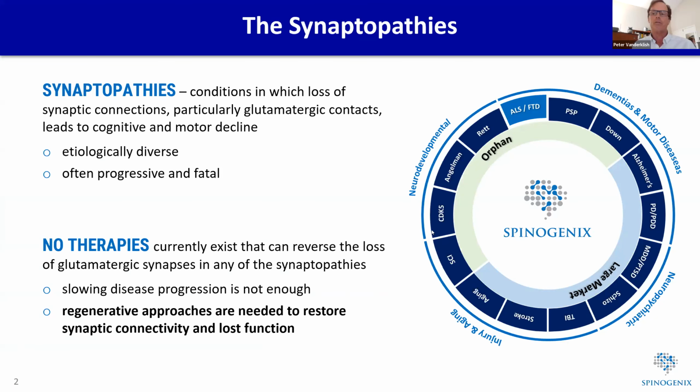They're etiologically diverse, as you see in this donut chart. They include the dementias and motor diseases, among which is ALS and FTD. They're often progressive and fatal. Unfortunately, at present, there are no therapies that will reverse synapse loss in any synaptopathy. And we know that slowing progression is just not enough. You need a regenerative approach, something that can reboot synaptic density and hopefully regain lost function.